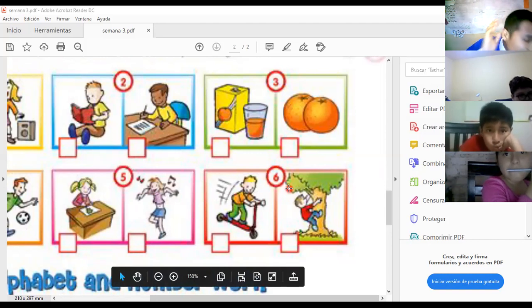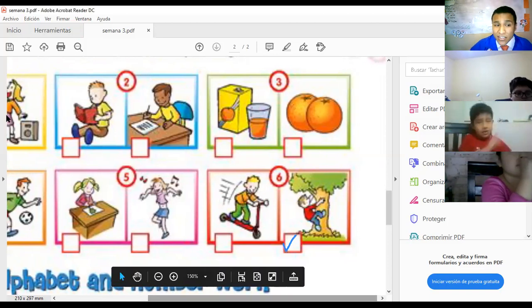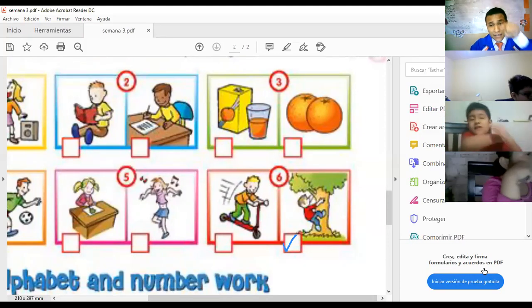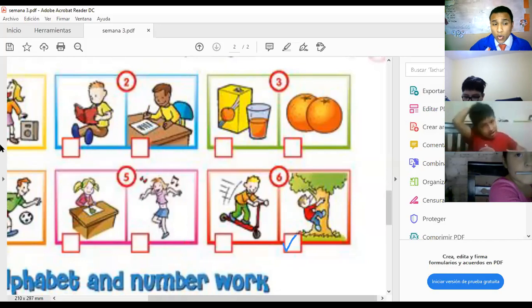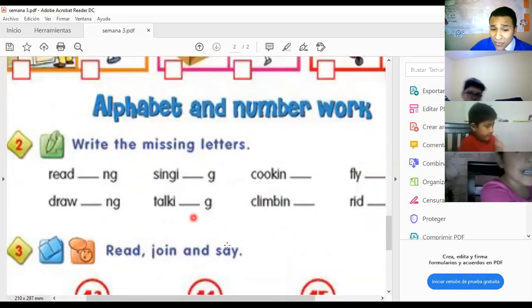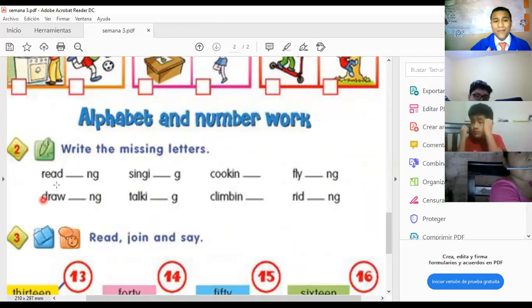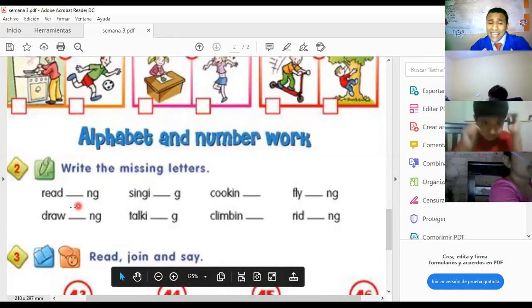Number two. Perfect. Excellent. Perfect, guys. We have remembered the names of the actions. Hemos recordado los names of the actions. In your exam, you will have these actions. Van a tener estos actions. Now, guys, before your exam, activity number 2. Listen, these words, guys, are complete or incomplete? Incomplete. Perfect. Excellent. Very good.